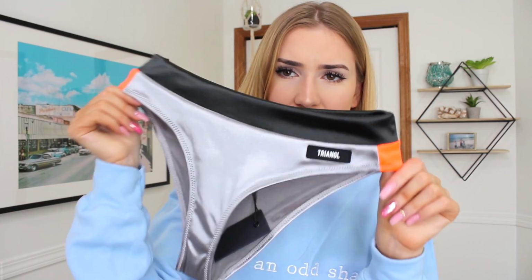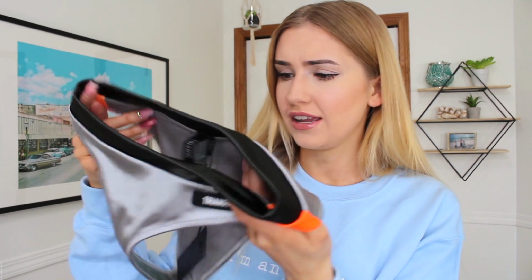This is kind of weird. This does not feel like neoprene. This feels very metallic-y, shimmery bottom. It looks like it's gonna be a little bit more cheeky than the other ones, but still not cheeky. But okay, let's try it on.